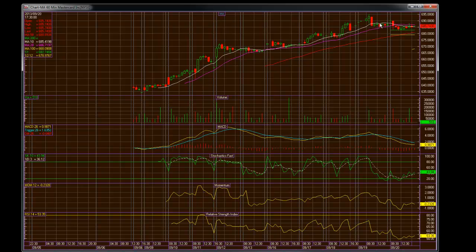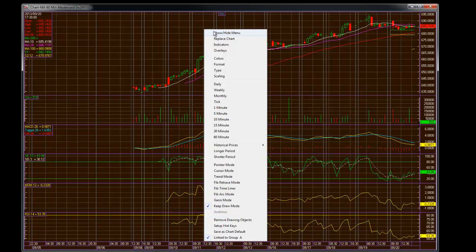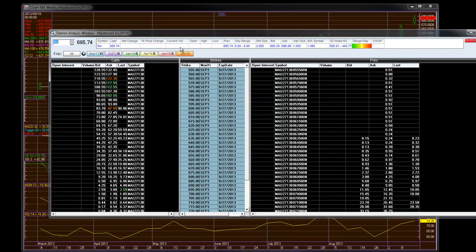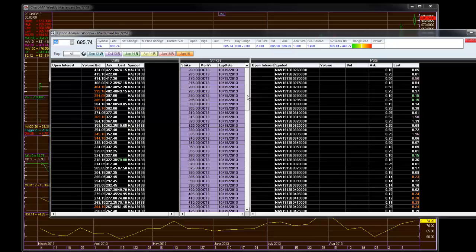It's $10 off of that new calendar high in September of all months, believe it or not, as hard as it is to believe. So the thing about it is we've already started the turning process. So with Mastercard, we'll be taking a look at how to short that intraday on the highs when they reverse. We'll be taking a look at the October regular puts.